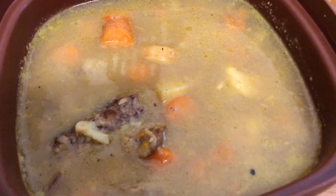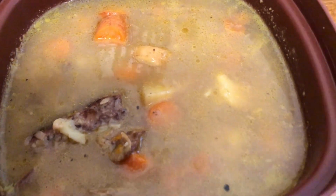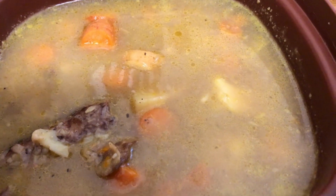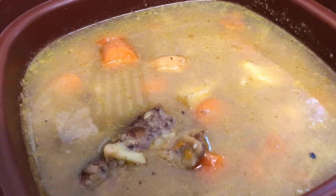Plenty left over for Wednesday's dinner and Thursday's, and I might actually save some of this gravy and have it as soup when I go out on Friday.